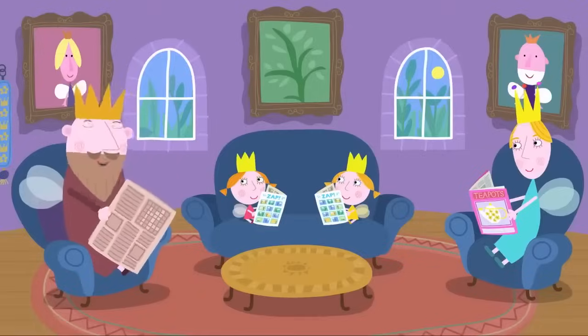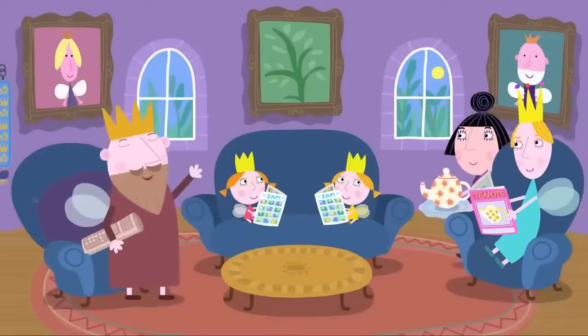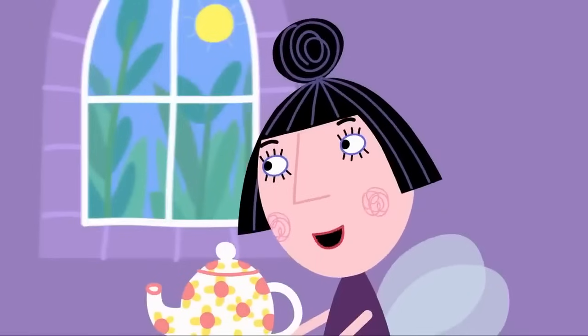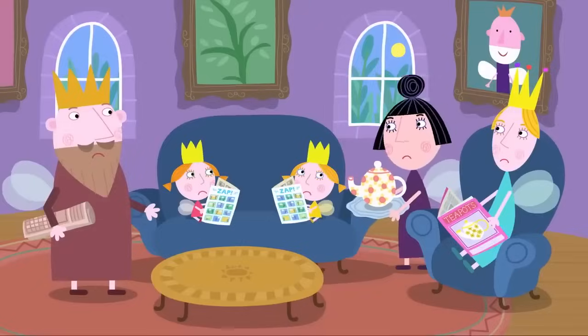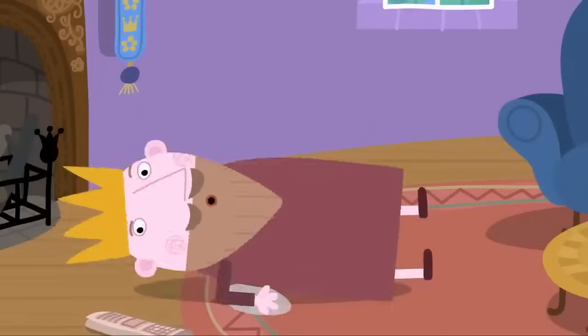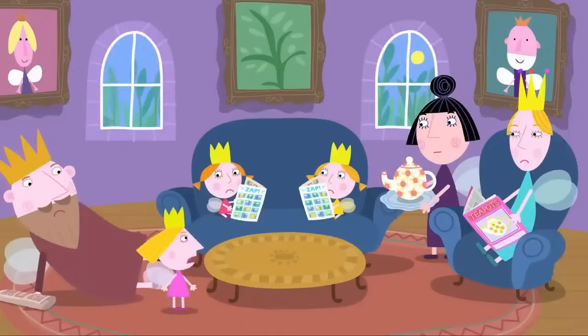What a lovely day for a royal fairy picnic. Nanny Plum, get the magic picnic basket ready. I can't, Your Majesty. Why not? The magic picnic basket has disappeared. You mean you lost it? Things don't just disappear. Whoa! Where's my chair gone? Nanny, I can't find my wand.